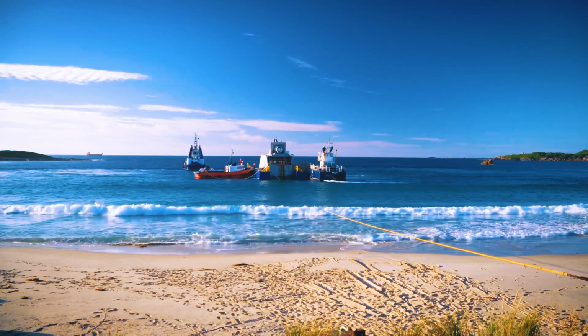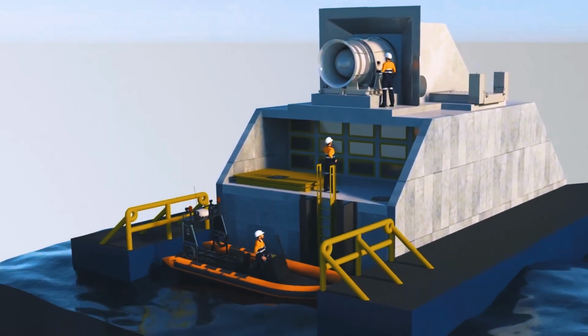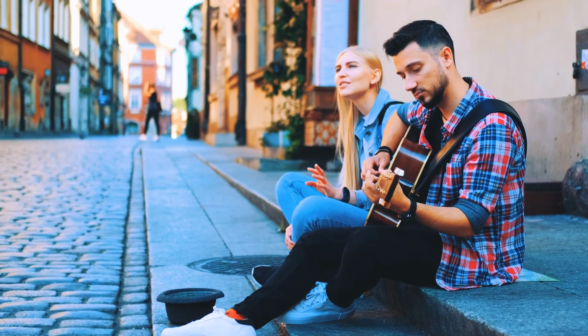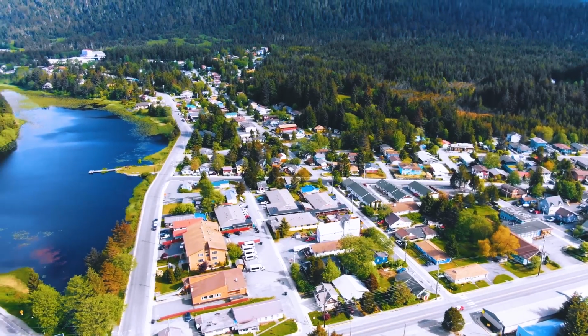This technology has the ability, in the right locations, to eventually be the lowest cost form of energy and emissions-free electricity at the same time as protecting these communities from the ravages of climate change.